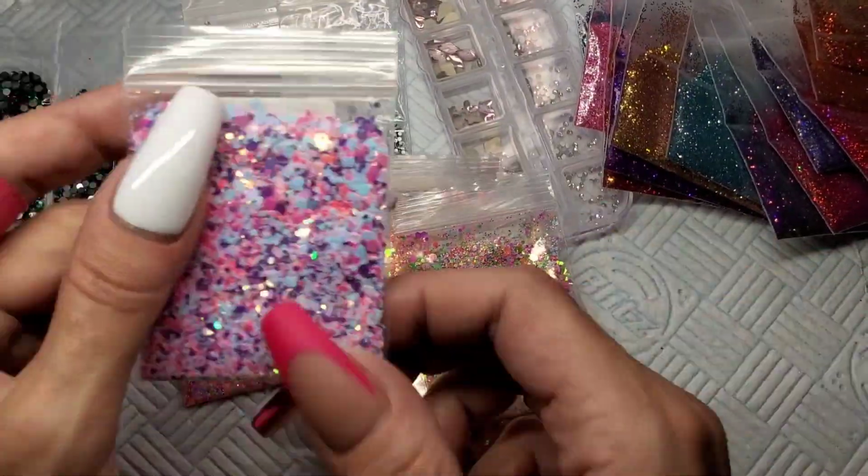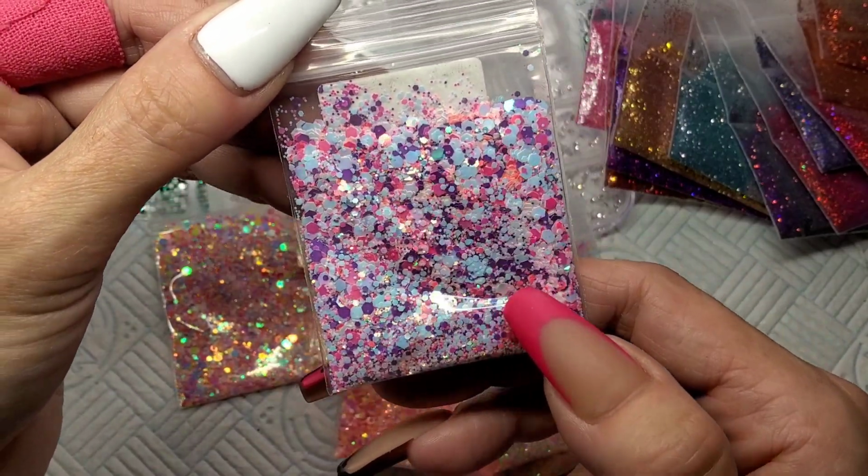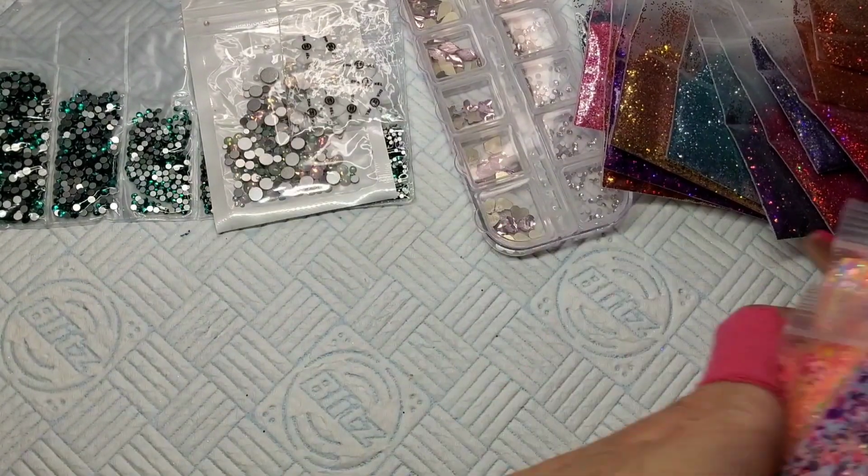Yeah, I love these two glitters. I think this is my favourite one out of this collection. Pink, purple and then like an iridescent white. So that is that one.